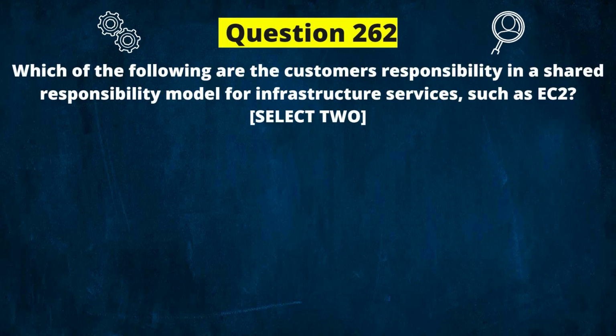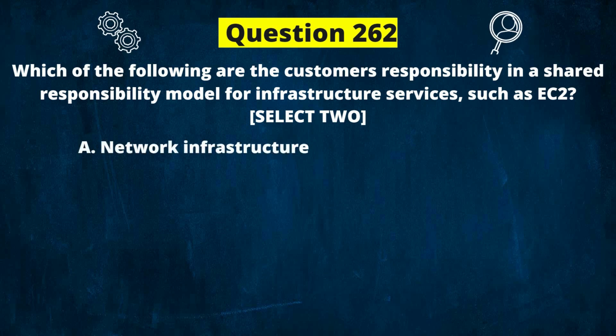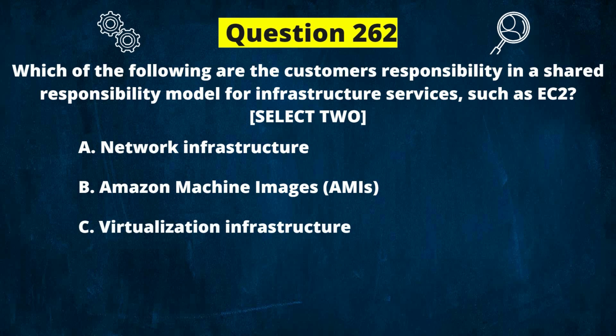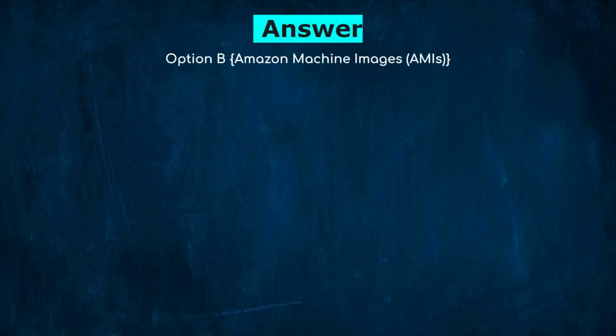Next question. Which of the following are the customer's responsibility in a shared responsibility model for infrastructure services, such as EC2? Select two options. And the options are A, network infrastructure, B, Amazon Machine Images, C, virtualization infrastructure, D, physical security of hardware, E, policies and configuration. And the correct answer is option B, Amazon Machine Images, and E, policies and configuration.